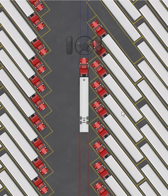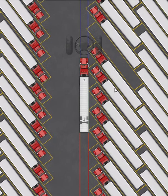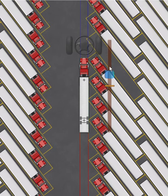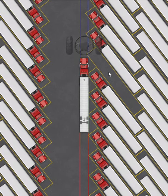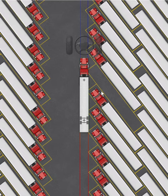All right, so we have located our space, and one thing about blindside angle backs is that basically once you get to here, you can't look down this spot here. Even when you get to here, you still can't look.